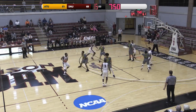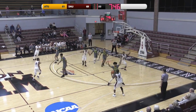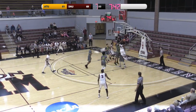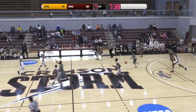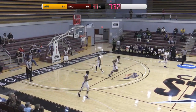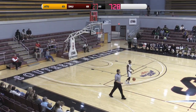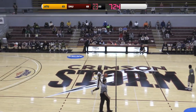Spate with it now. Hits Johnson, who's guarded by Alex Brown. Spate in the corner. Now Newton on the baseline, guarded by Woods. Newton backs in, puts up a wild shot, deflected by Palmer, no good. And Woods running ahead of the field lays it in. Just a little bit of inattention there for SNU, and Woods was able to get behind the defense and lay it in on the fast break.